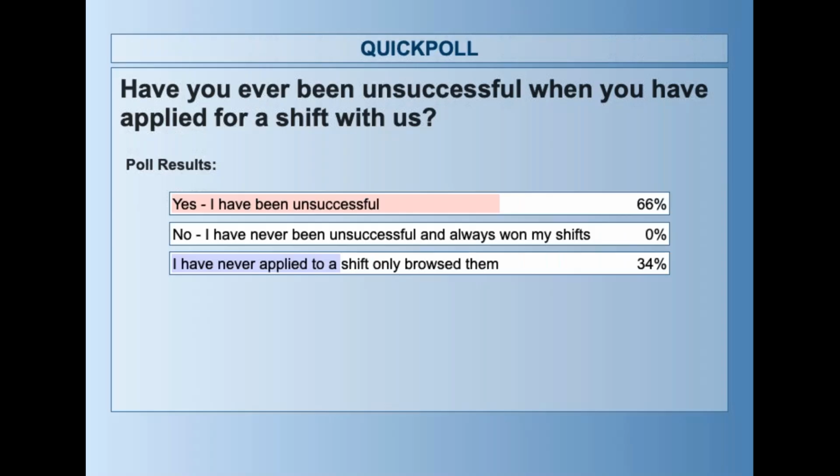So have you ever been unsuccessful when you've applied for a shift with Locum Locum? 66% of people have been unsuccessful. No, I've never been unsuccessful: we didn't expect to see anything there, so again, that's what we expected. I've never applied for a shift, only browsed them.